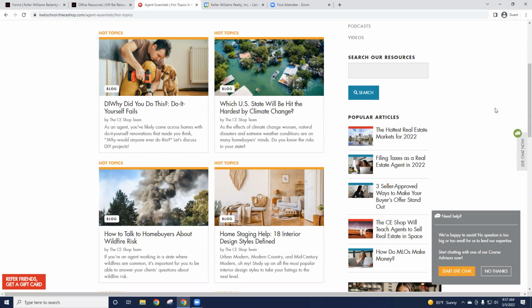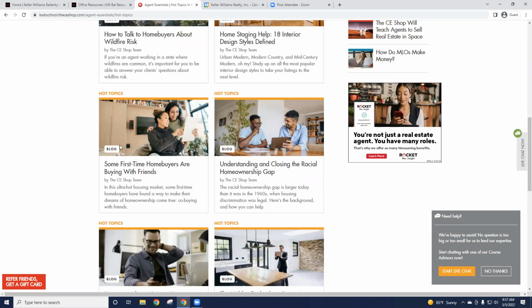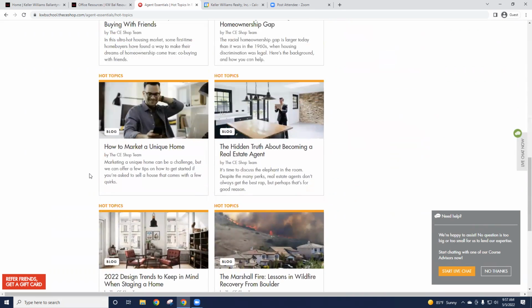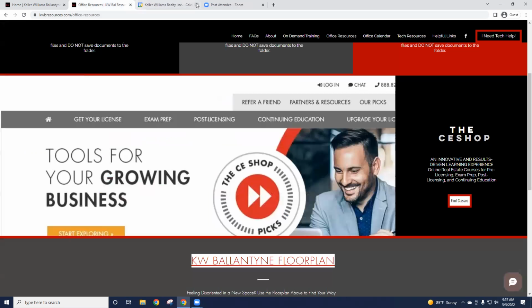So feel free to use any of these. You're welcome to download them and post them, or just share the link to your Facebook. That's why they're here, not only for you to learn from, but for other people to learn from as well, and hopefully get you involved in different conversations around it. So feel free to check this out at any time. They're constantly updating it, and there's a lot of fun content on here. I'm going to close out real quick.